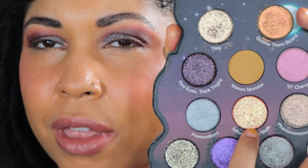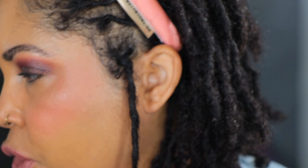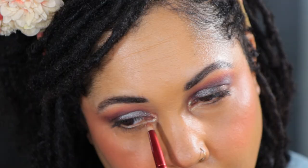I'm gonna take Inhuman and Moth right here, and just have a little pencil brush. Now this one, I'm gonna use the Mix and Medium. It's going in my inner corner. That is so nice. Let me know if y'all are gonna wanna see another video.